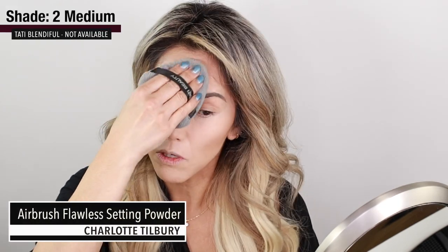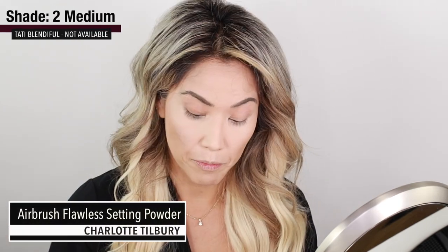All right, I don't wanna go in there and swipe it around too much. I'd rather just press this in. That is beautiful. And with the Charlotte Tilbury setting powder, I mean, come on, you guys. My skin looks flawless now. You saw the scarring in the beginning.